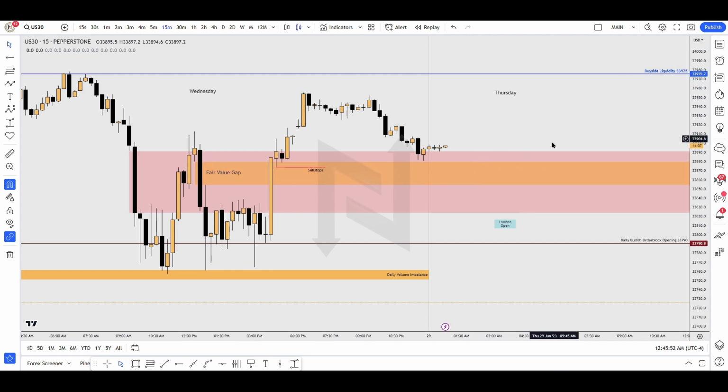Or London, we can consolidate inside of here, news, manipulate, and then distribute to buy side at 33,975. So that is my anticipations for Thursday. And yeah, hopefully you guys learned something. All right.